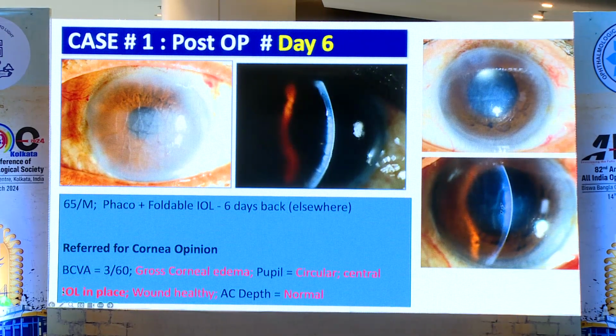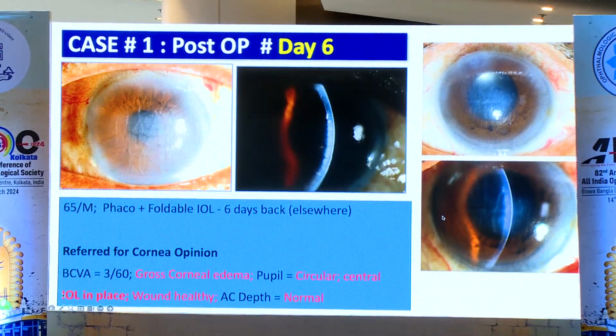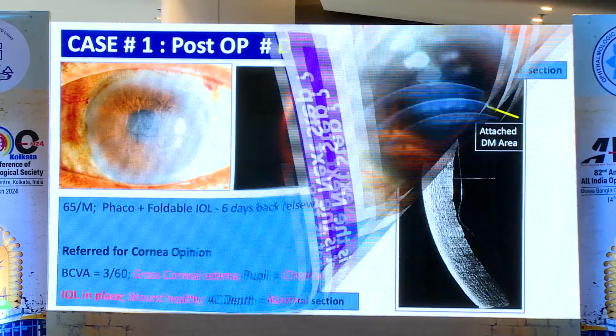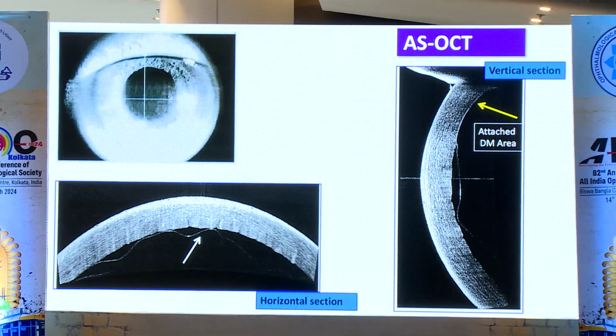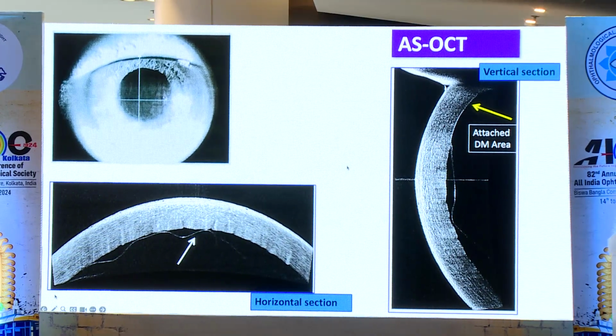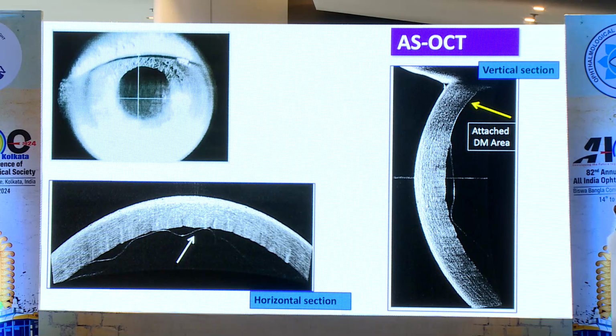So now with the slit lamp, I can make out that there is a Descemet detachment. So what to do next? I do the anterior OCT, and this is a vertical section. You should go for both vertical and horizontal to see the extent of the Descemet detachment, because you need to inject air and clear the cornea. So you have to define the Descemet detachment area.